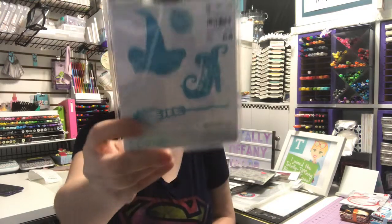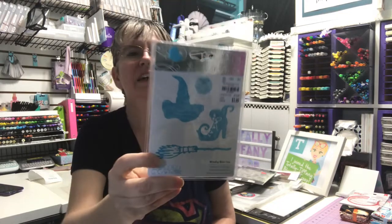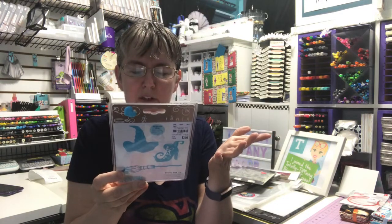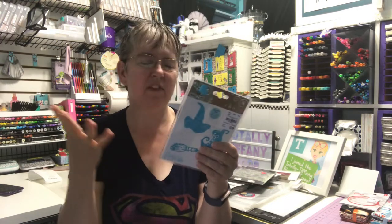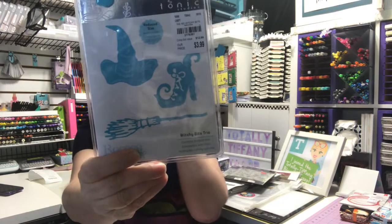I actually bought a few dies. I do not have a lot of dies. I know, looking at this craft room, that is hard to believe, but I just don't. It's something I've wanted to invest in, and I've not done a lot because, well, one thing, I know I don't have the correct storage for it. Some of the ones I have go with stamps, and those I store right with the stamps, but I thought this one was really cute, and I didn't want to pass it up.